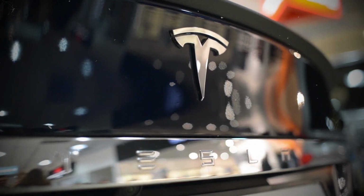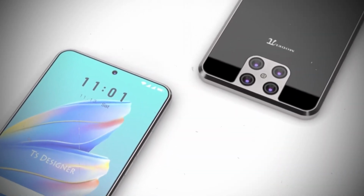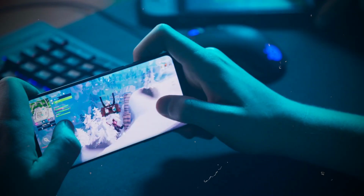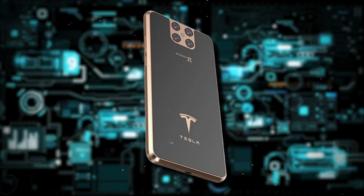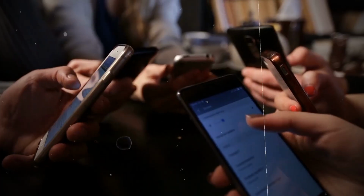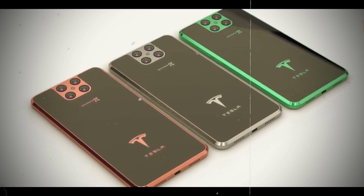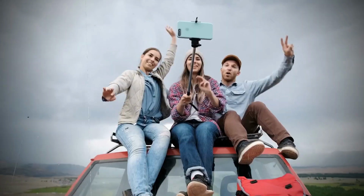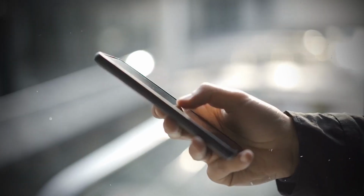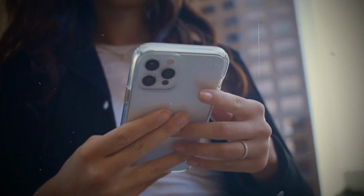Does the Tesla Model Pi meet the needs of the modern user? In this era where we're always connected, the Model Pi's features align well with what many are looking for: great performance, solid battery life, and seamless integration with the tech ecosystem. However, with brands like Samsung and Apple continually innovating, Tesla has a steep hill to climb. Users want reliability, excellent camera quality, and a smooth user experience, all of which the established brands deliver consistently.